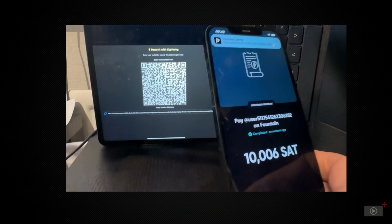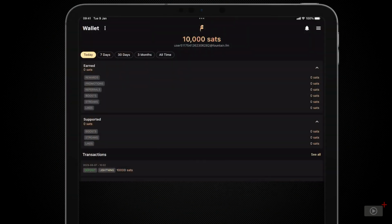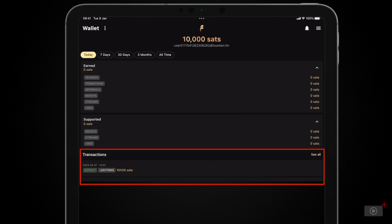And if I go back into my wallet on Fountain, I've just zoomed in so you can see this a bit more clearly. At the top, we have 10,000 sats now in our Fountain wallet that I can use to stream to podcasters or send boosts. And down at the bottom, you'll see in the transactions list, I've got a deposit. It was a Lightning transaction, and it was for 10,000 sats.